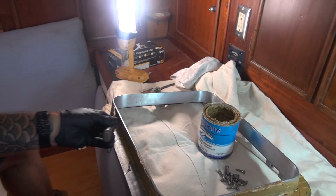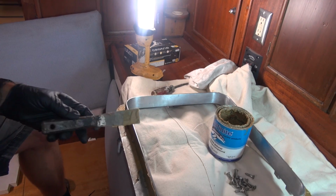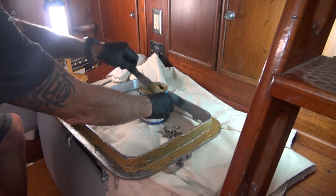This is a messy job here. Well, this is a good time to do it, right? Yeah. We still have no new furniture in here.